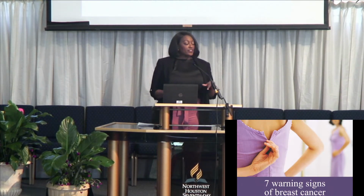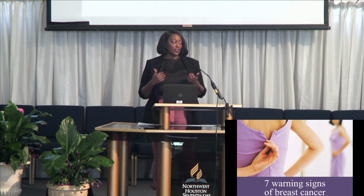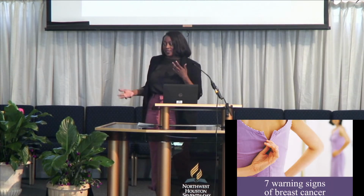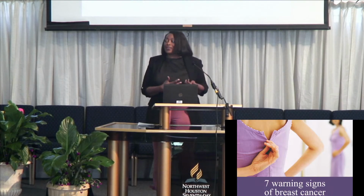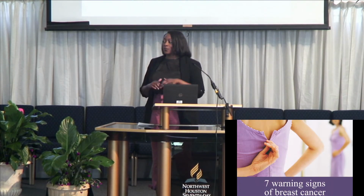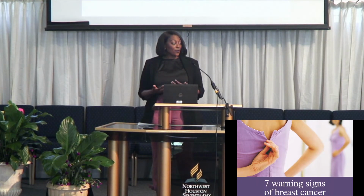And then the last of the 7 signs is if you notice that your nipple is pointing the wrong way. So I like to say, don't pick up hitchhikers, right? We're all taught that. Don't pick up a stray, don't pick up a hitchhiker. So if your nipple's hitchhiking, you wouldn't pick that up either, right? So that's something, if you see your nipple hanging out to the side or up or down, pointing in a direction anywhere other than straight ahead, let us know, okay?